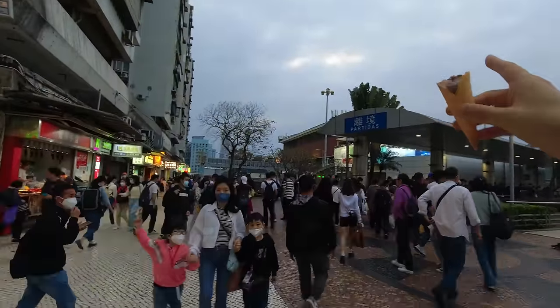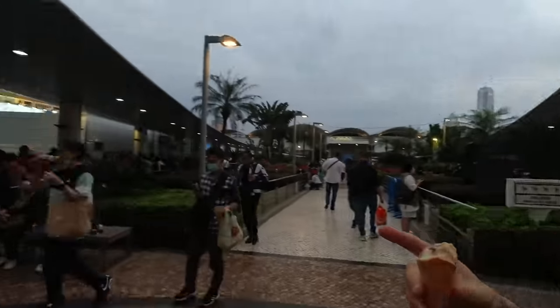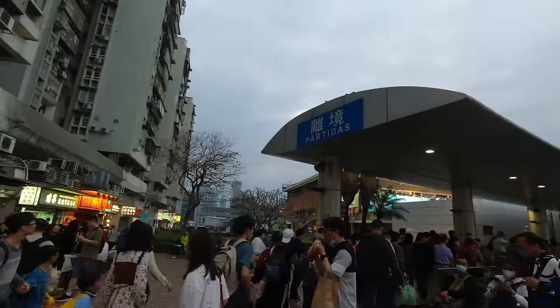I'm not sure what the sign says, partidas. If I remember my Spanish, partir in Espanol means to leave, I think. So partidas probably means something with leaving. So I'm wondering, maybe this is an official border crossing point? Because we are still basically right next to the border of mainland China. So I can imagine that this is a border crossing point.